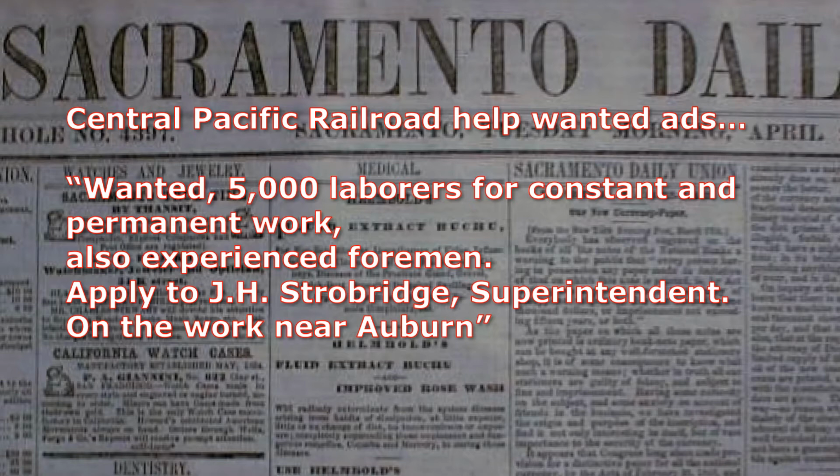Central Pacific Railroad help wanted ads: Wanted, 5,000 laborers for constant and permanent work. Also experienced foremen. Apply to J.H. Strobridge, superintendent, on the work near Auburn. Nearly 2,000 white men signed up. Within a week after receiving their first pay, only 200 of them remained.